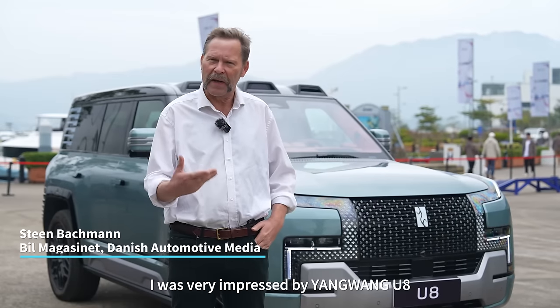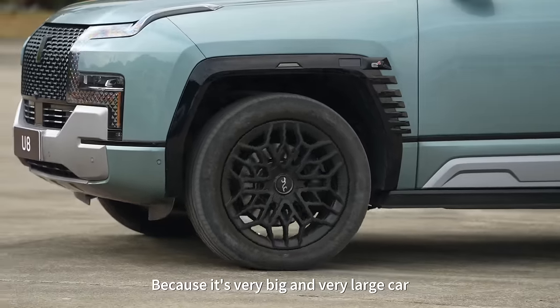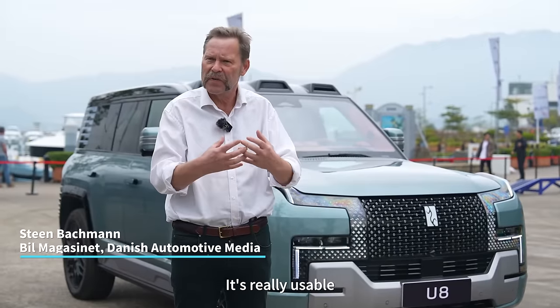I was very impressed by the Yangwang U8, because of the tank turn, because it's a very big and very large car. In Copenhagen, we have very narrow, very small parking spaces. So you can use this, it's really usable.